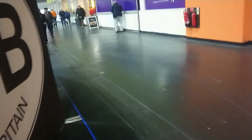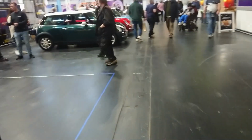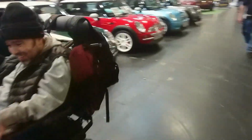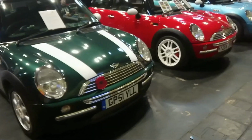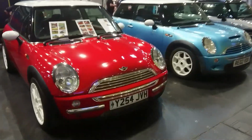Is that the Y register? Yes, it's the early production R50 Minis. We have got one that's on a Y plate. The Y plates were only really for press purposes or for dealer demonstration, sort of technical sales training. So yeah, there we go, the Y plate one.